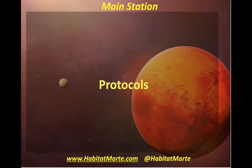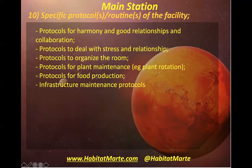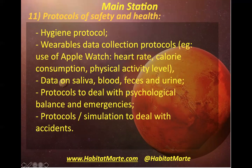Now I'll be talking about the fourth dimension of the space station, which is related to protocols. We have some specific protocols related to harmony, to deal with stress, to organize the room, to plant maintenance, also infrastructure maintenance protocols.